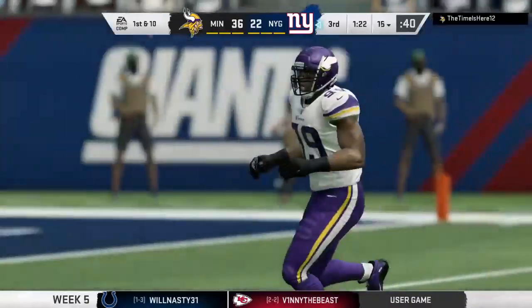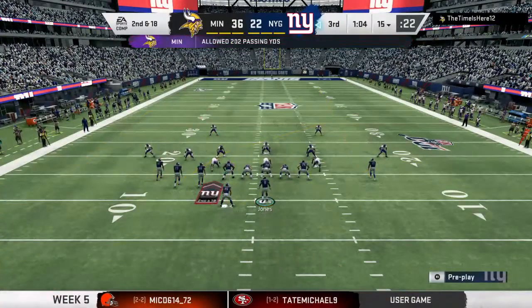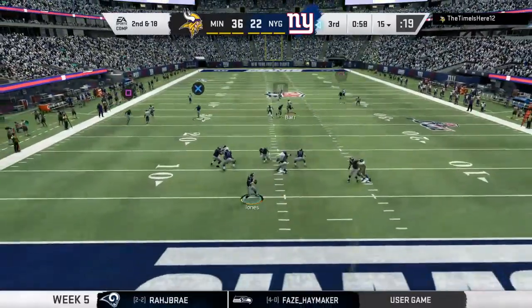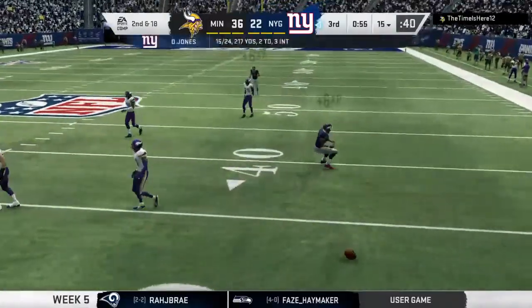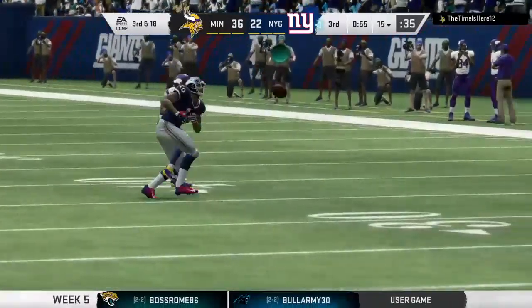The Vikings after him, and they get there for the sack. Danielle Hunter in there to get him, and that is sack number 6 now for him on the year. To try again after the sack, Jones. And that'll be incomplete. Took a pretty good shot as he tried to pull that one in. Couldn't hang on, third down.